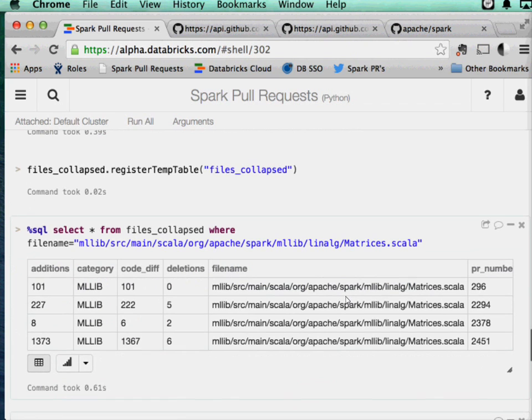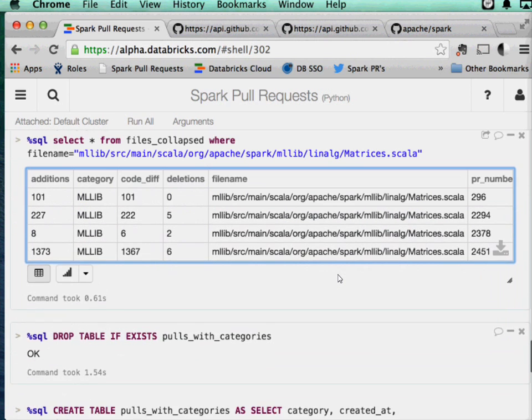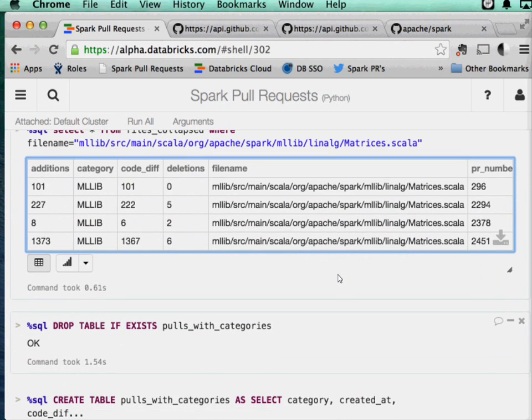So if you look, there are 4 different pull requests that have modified this file. And here's how many additions and deletions they had, and every one of them was categorized as MLlib in the previous transformation that I did. I'm going a little bit more quickly now, but I'm just trying to give you the sense of how I get an end-to-end problem solved with Spark SQL.